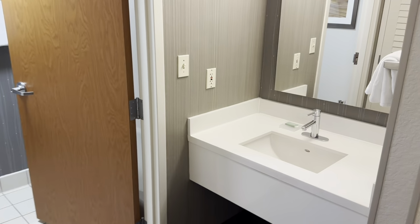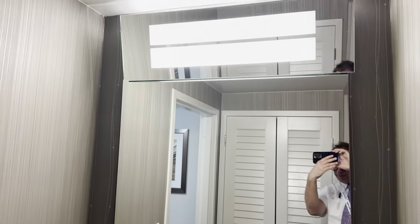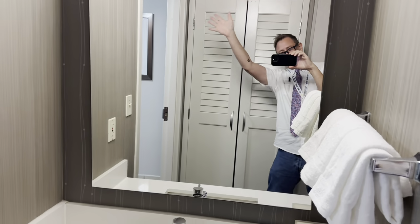Now I'm gonna show you, because you probably wanna see the bathroom. Let's take a look at the bathroom. All right, so here you go. Here's your vanity, look at the nice, beautiful sink. Well-lit mirror, so that way you can prim and get all ready for the day.